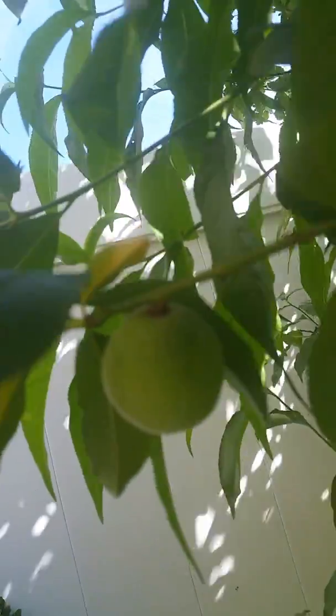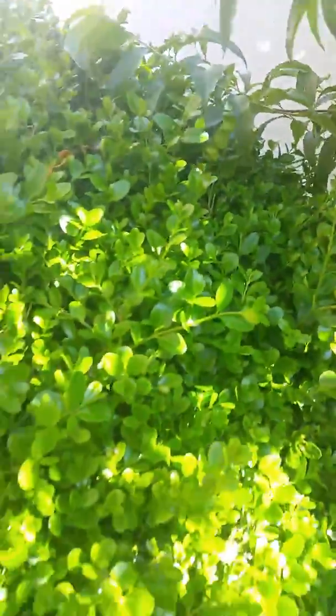Then as I go back here, I have a lot of green in here this year. I have this pear tree, and I don't have very many pears on here at all. Not sure what happened again. This is one of the pears that I have, and I do expect to enjoy it, but it will take some time.